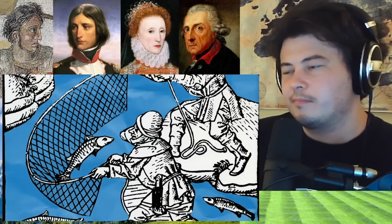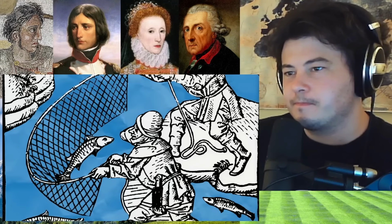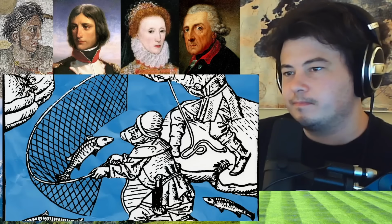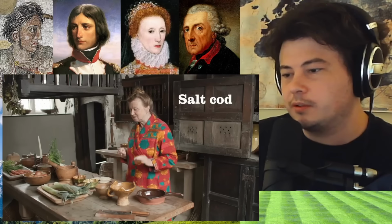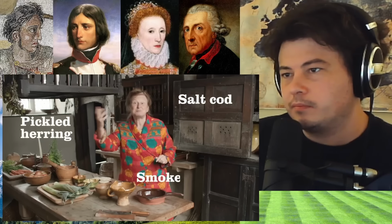Fishes in the sea, just the same. Different shoals come through at different times of the year, so there is an ebb and a flow to which things are turning up in fishermen's nets. And yes, you can preserve things. Salt cod, pickled herring, smoked kippers.